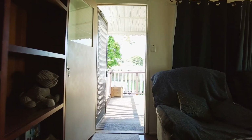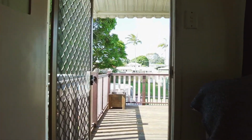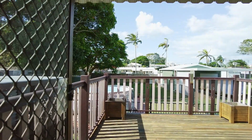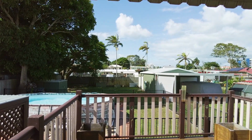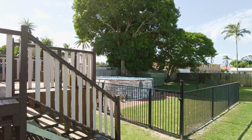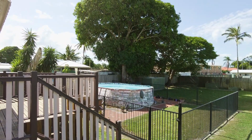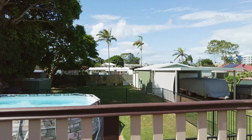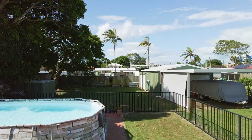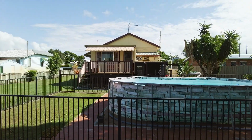The north-facing outdoor deck to the rear overlooks the private yard and is where you'll take advantage and enjoy Hervey Bay's year-round subtropical temperate climate, the ideal space to enjoy your morning cuppa while watching the sunrise and a relaxing cool beverage at the end of each day. Cooling off over the warmer summer months is as simple as making a splash in that sparkling above-ground swimming pool.